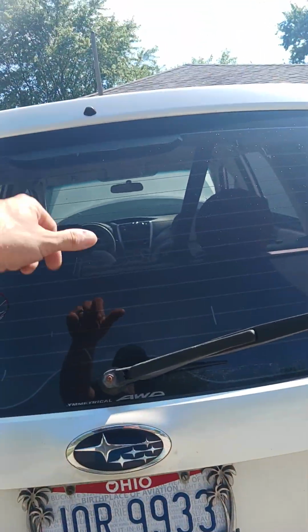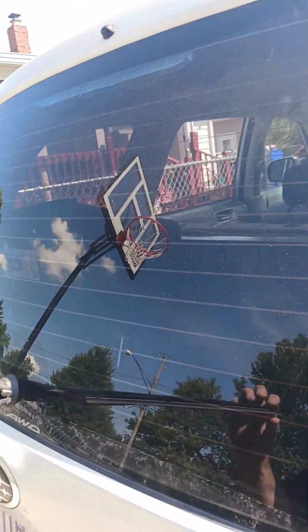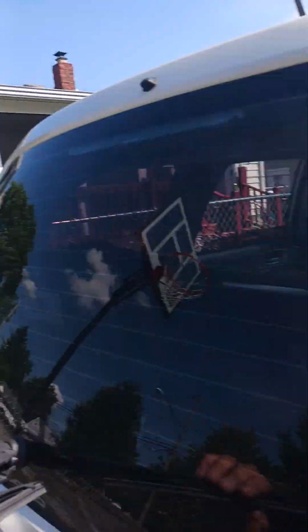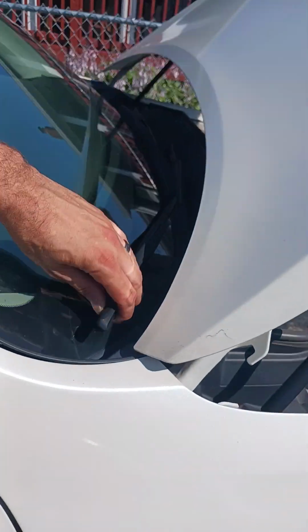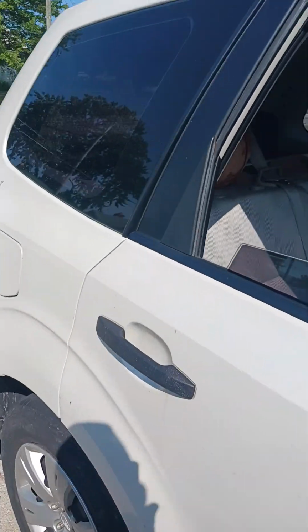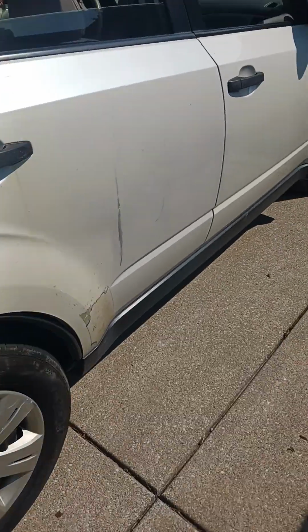All the bulbs are working good. Third brake light is working good. Rear wiper blade doesn't look like it's used because I don't see a streak on the back window, but it is torn. So if you do use it, it'll eventually get to the point where it's metal to metal. I believe the front wiper blade was in the same condition. Yeah, they're kind of flat. So it could use a set of wiper blades, at least the front, if not the rear if you use it.